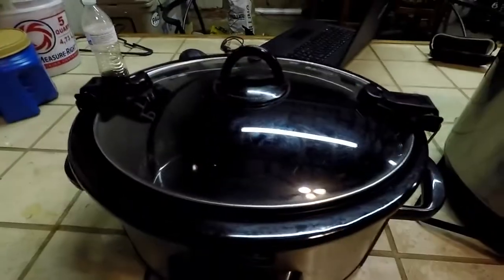Now, I don't know what the actual internal temperature of the crock pot is when it's cooking, but you can cook things for a long period of time using a crock pot, meaning like roast and things like that. You can cook them for 10 hours on a low setting and it'll turn out wonderful. So in my opinion, crock pots are for just cooking things for a long period of time to get it tender, and it works out really good if you have the time.